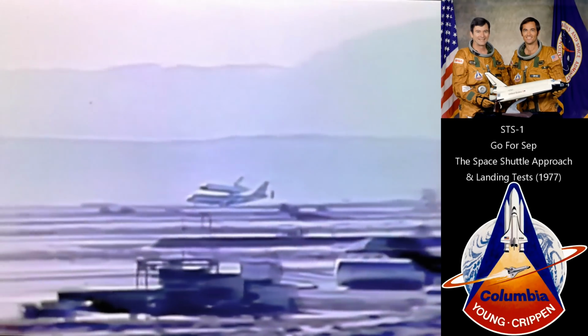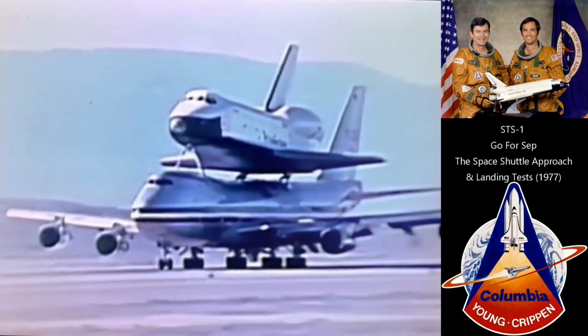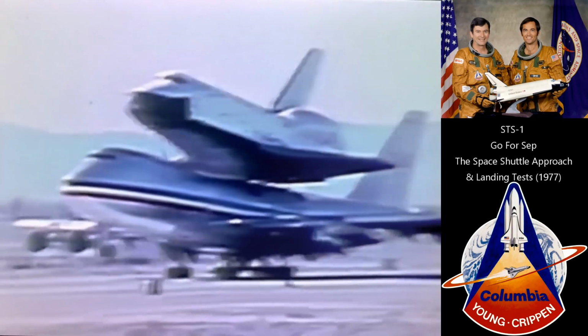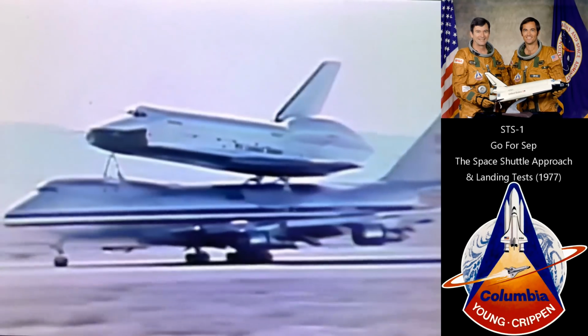Taxi runs begin the captive inert testing, in which the orbiter stays atop the carrier aircraft and none of the orbiter's systems are turned on. The big 747 is maneuvered along the runway at speeds up to 157 miles an hour to determine steering, braking, and ground handling characteristics while carrying the orbiter.